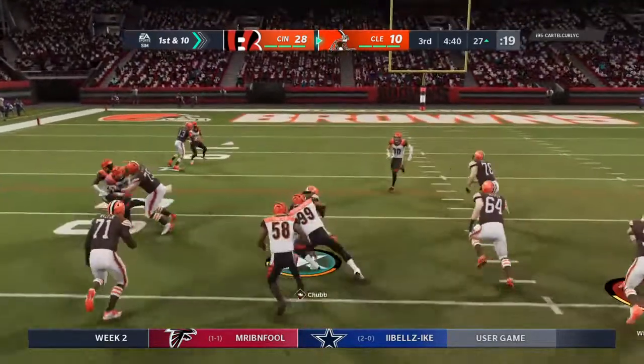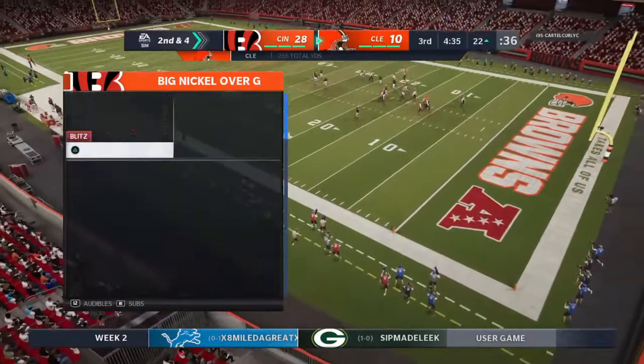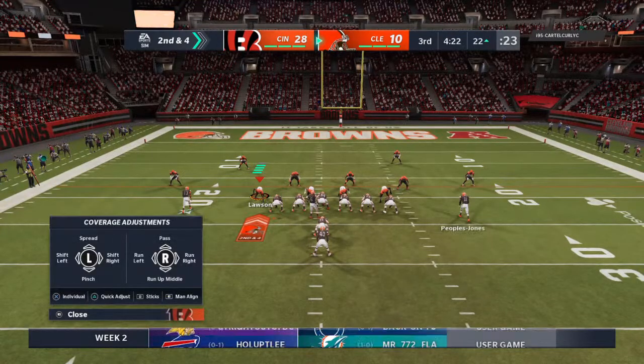On 1st down, they'll run with Chubb. And he'll be a couple yards shy of the red zone here at the 22-yard line. He'll get a nice chunk there on the 1st down run, and it's 2nd and 4. So 2nd and 4 from the 22.